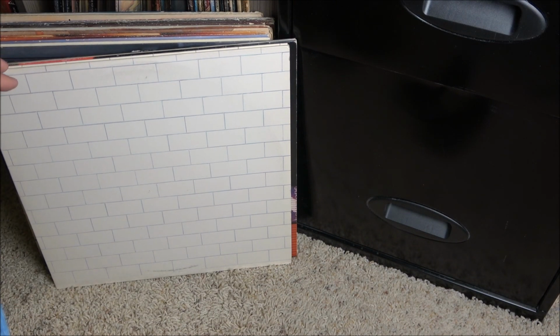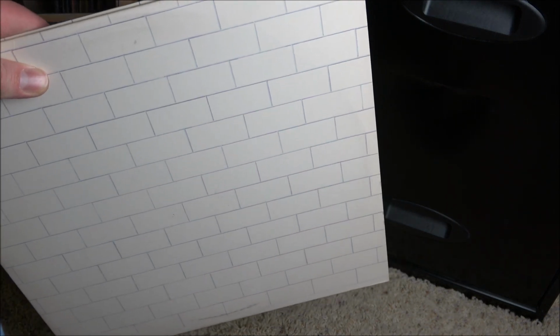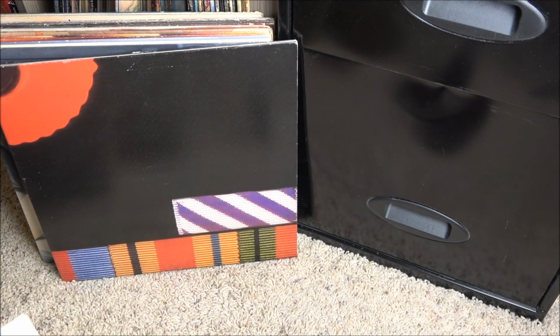But there's my copy of The Wall, and far and away the best condition and most complete of these. Having said that, my copy at least doesn't sound very good. It's very murky. And it's kind of murky on CD too, at least my late 90s copy of it. But it's a headphone album anyway. It's not really something you want to test your speakers with.